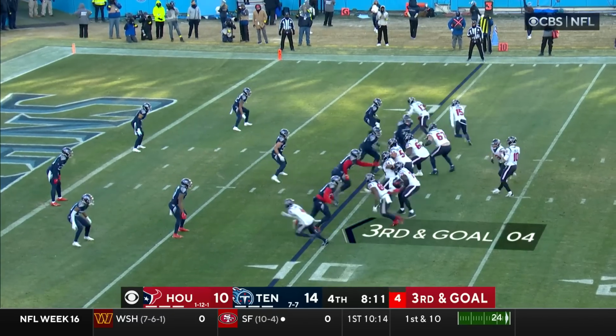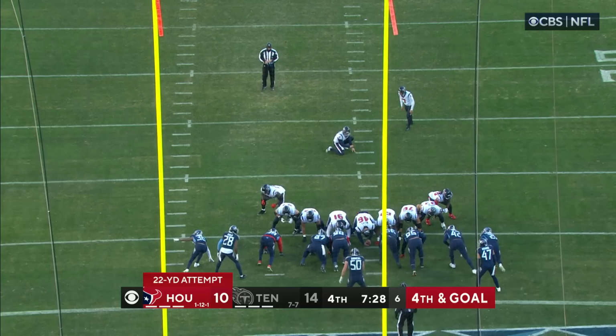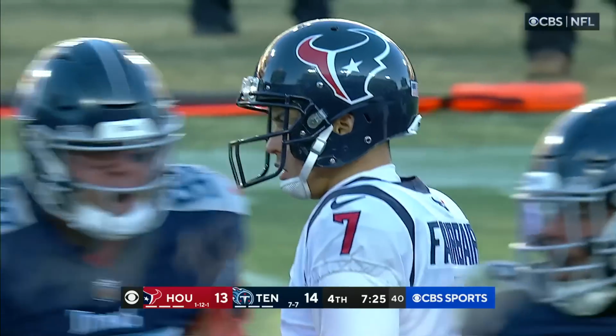3rd and goal. Mills to Burkhead at the 5. Gibbons wraps him up. So the Derrick Henry lost fumble leads to 3 points.